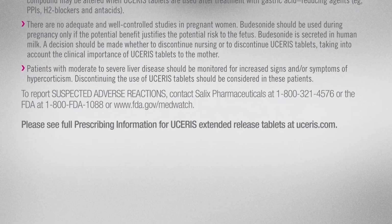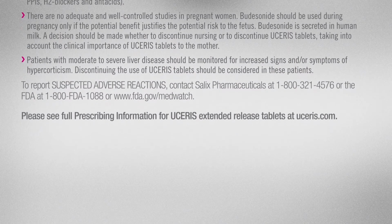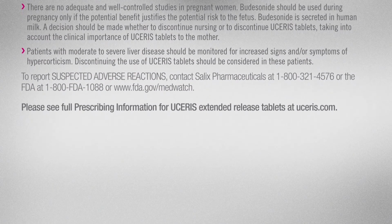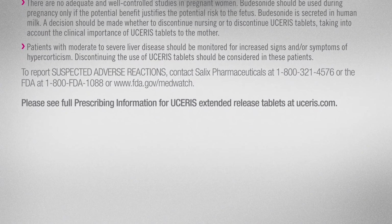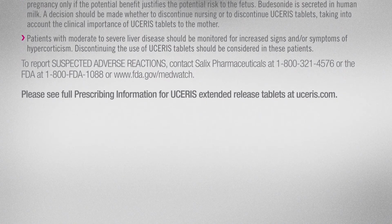To report suspected adverse reactions, contact Salix Pharmaceuticals at 1-800-321-4576 or the FDA at 1-800-FDA-1088 or www.fda.gov/medwatch.